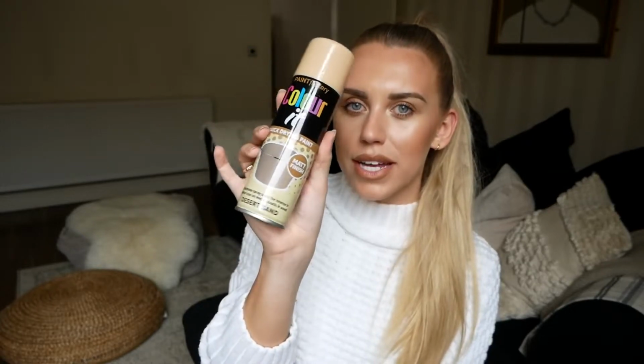Oh, another paint that I picked up on this trip was this quick drying paint in a matte finish in desert sand, because I thought this could be quite a nice contrast to the white.